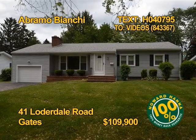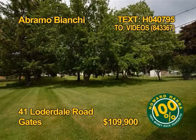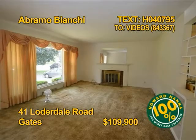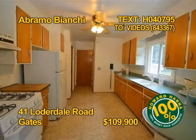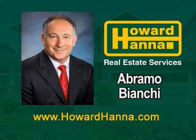Add your own personal touches to this lovely Gates home. It sits on a 178 by 80 foot lot. It has great bones with recent updates to the roof, siding, windows, and furnace. The 4 bedroom, 1.5 bath home has 1,387 square feet. The eat-in kitchen includes a range oven and refrigerator. Contact Brom Bianchi for a personal showing.